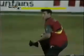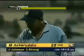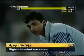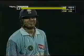So difficult to read it. It hasn't gone very high, so it's flat out of the crowd. And he's had to charge in, and look at that, great catch. That is a magnificent outfield catch. Neil Johnson, he'll be delighted with that. And as it departs, so India 161 for 3. And Jadeja is in there, having just come in to replace Azharuddin.